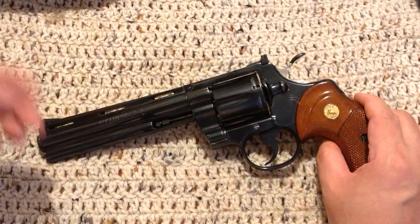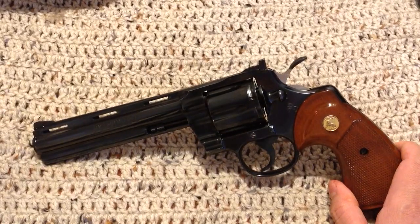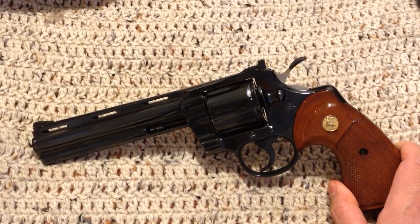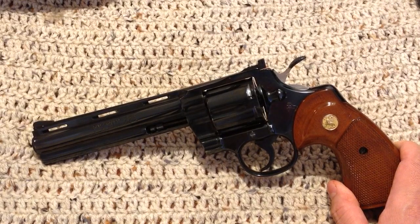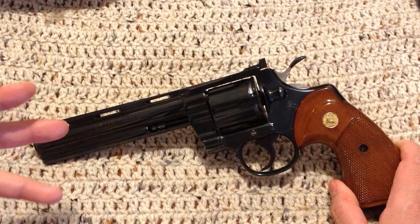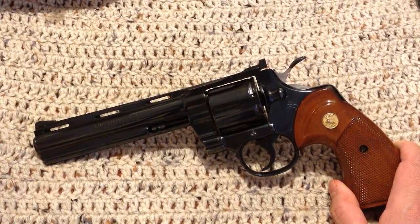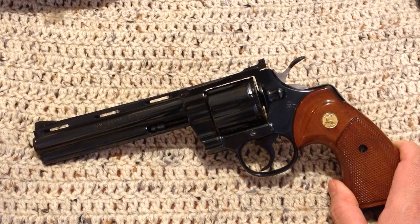So let's talk about it, which I'm really glad they did. I knew they were going to eventually, once the Cobra came out and then the King Cobra. I knew it was only a matter of time before they brought back the King of Kings, the Colt Python, the mystique, the beauty, the collector's value. Oh boy, all that stuff.